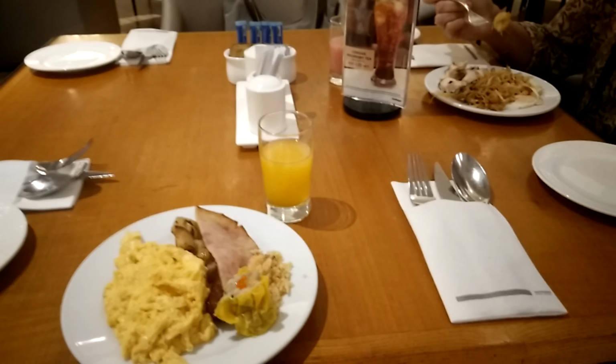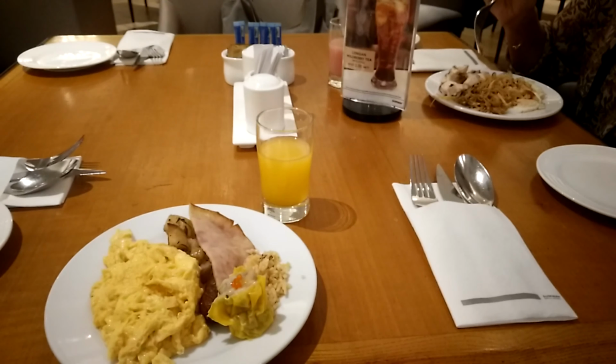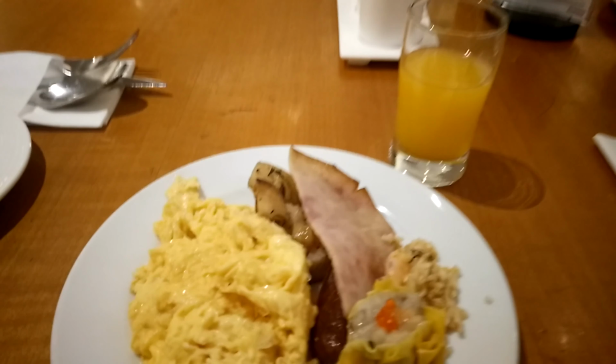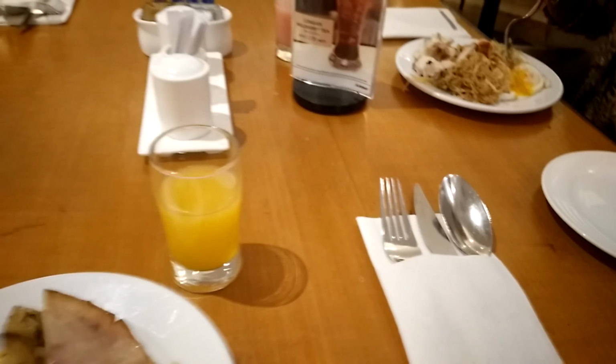Breakfast time, and it's busy. It's about 7:30, and yum! Lots of good food. I'm just starting off with scrambled eggs and a bit of turkey meat and dim sum. Gonna go to the Indian afterwards. Just a little sample of each. That's good.